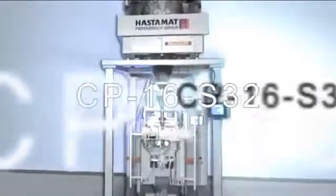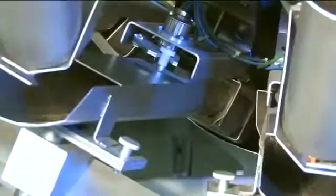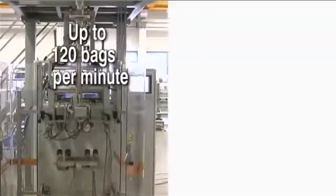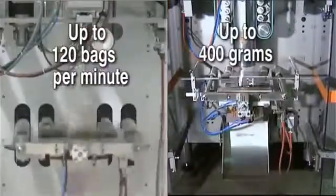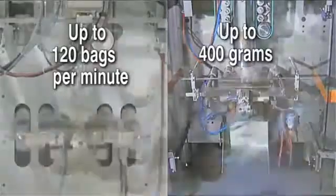In the middle and upper performance segment, we offer the perfect solution for packing stick-shaped products with the Hastomat machine combination, consisting of a combination weigher and form, fill and seal machine. Gentle, but at the highest capacity of up to 120 bags per minute and packing weights of up to 400 grams, this is the most economical method to pack, for example, pretzel sticks.